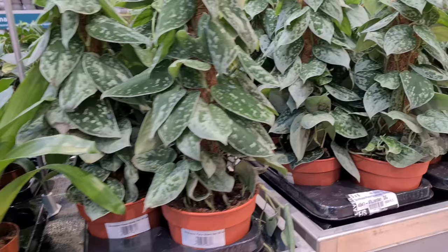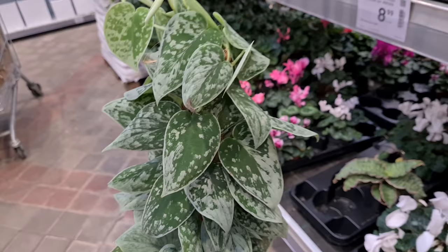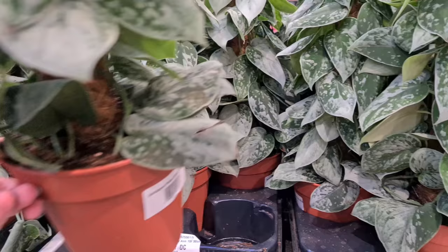But look at this. This Scindapsus is 26 euros, but look how cute that is. Look at that. That's not a small pot at all. And for me it actually looks like a Christmas tree. It's actually overgrown that pot, but still looks cute. Look at those silver leaves. Oh my gosh. I am so tempted right now. Oh no.